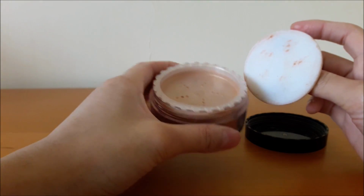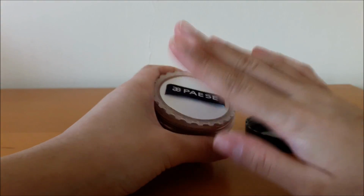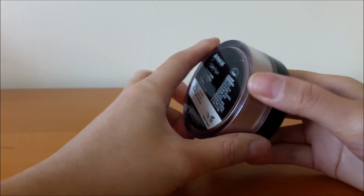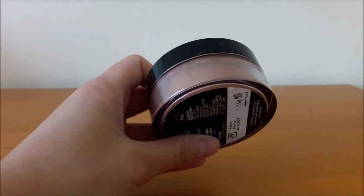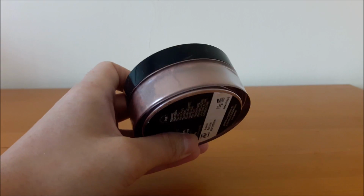The only downside to loose powders is it can get pretty messy. That's why I don't really like using loose powders, but I have them, so I'm using them. That's why I don't use this that often, because it can get pretty messy. But it's just a really beautiful kind of sheen. I think you can see that. I'll try and do a swatch on my blog for you guys, so you can see this a little bit better. But yes, it's just a really nice, beautiful kind of satin glow to your skin.